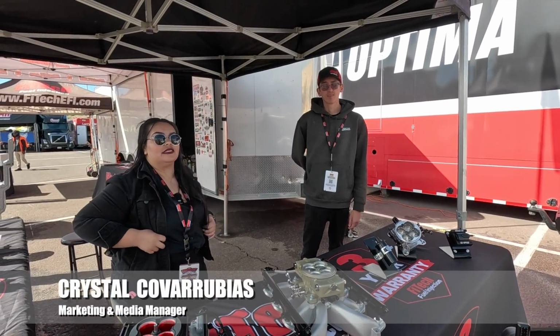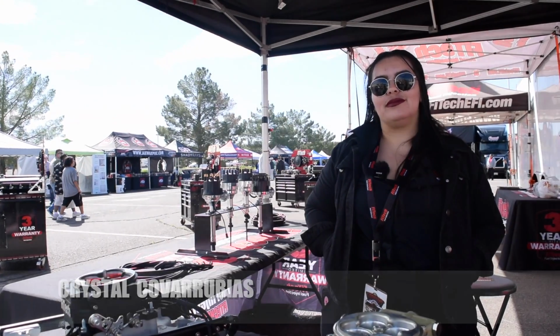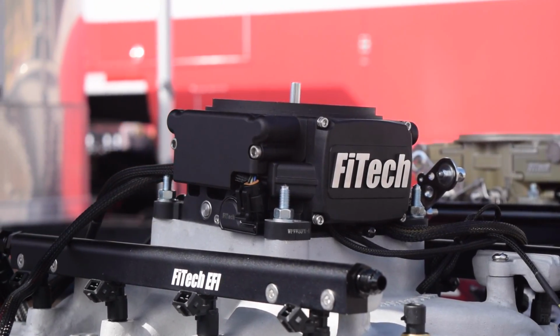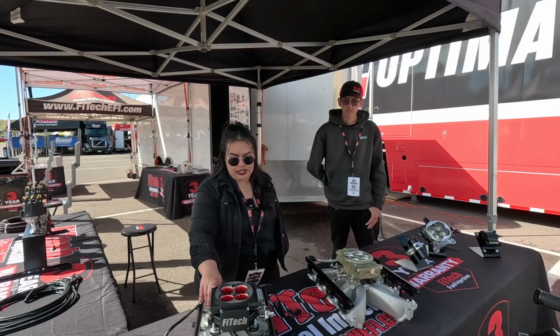I know you mentioned a new product yesterday. Yes. When people think of Fitech, they usually think of the throttle body injection system that you guys usually have. This one looks a little bit different. Can you tell us the differences? Yeah, so this is our port injection, so it still has the same style and looks very similar, but it's our port injection system.